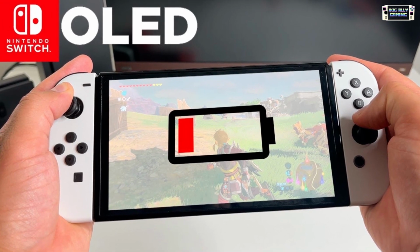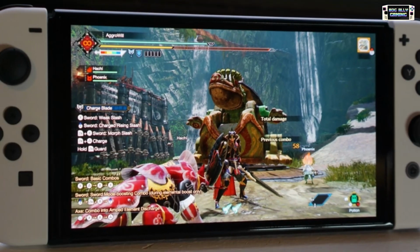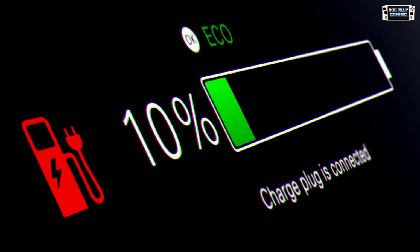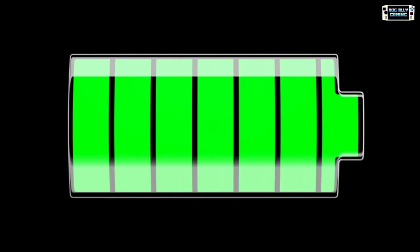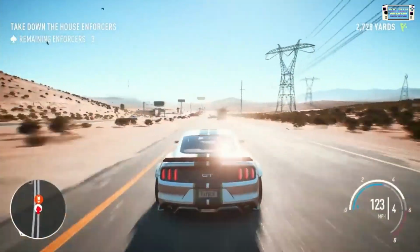The Switch OLED has a battery capacity of 4,310 mAh, which is the same as the standard Switch model. However, thanks to its OLED screen, which consumes less power than the LCD screen used by the Steam Deck, it can last longer on a single charge. According to Nintendo, the Switch OLED can last between 4.5 to 9 hours, depending on the game you play. That's pretty impressive for a handheld device, and more than enough for most gaming sessions.